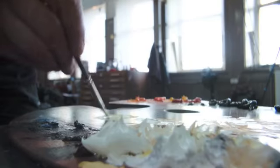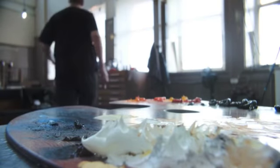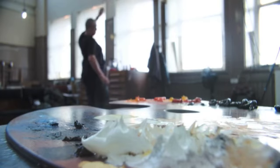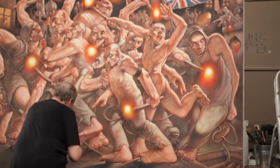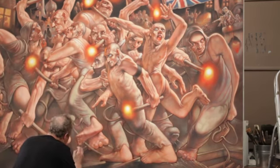I think in an oil painting, the white is the colour, if you can call it a colour, that you use the most. Obviously, you're going to be very careful with that, but that's what brings out the light.